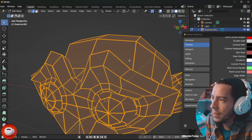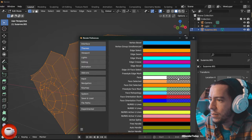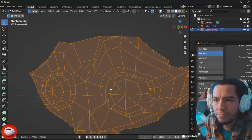I think I would leave the default as it is now. Right now it's 1 pixel. Would you use 2 pixels as default? No, it gets too thick after when you have too many vertices. What do you think? What's a good default? 1, 2?